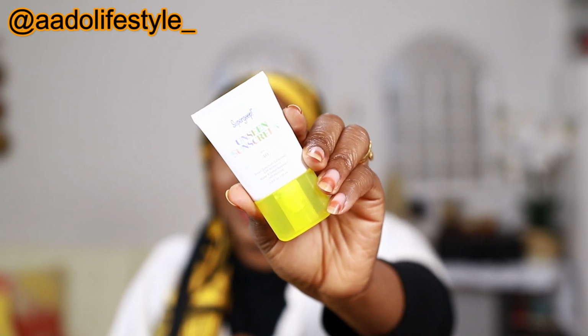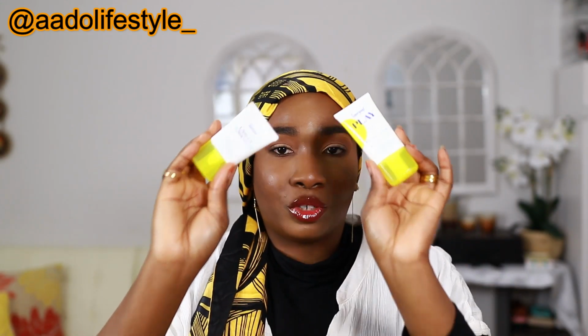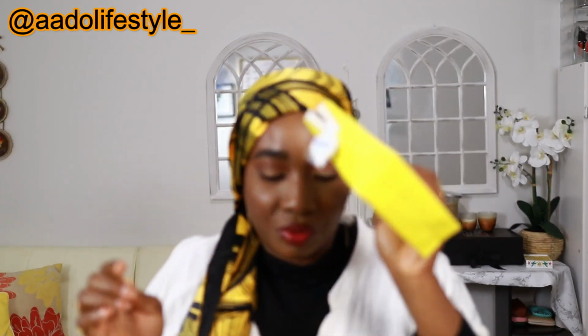And this is the Unseen sunscreen. I absolutely love this one. I have used this. The Play and the Unseen are the two that I have tried from Supergoop that I love. So it was very easy for me to go back to them. And it came in this small pouch, which is good for storage. I still have some of the Glow Recipe left, so I'm not going right into this one just yet.